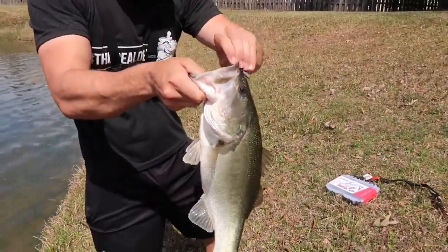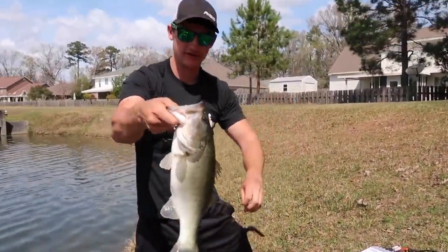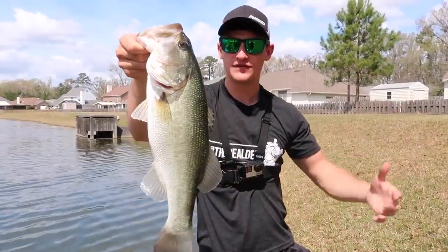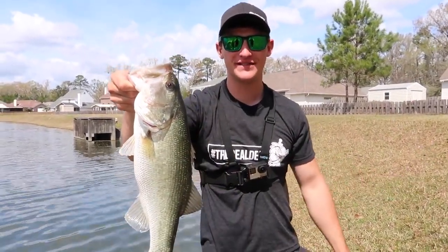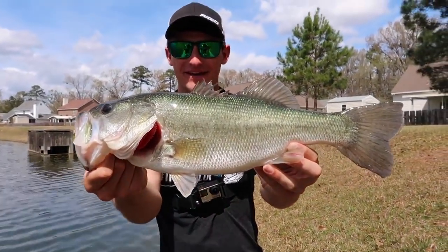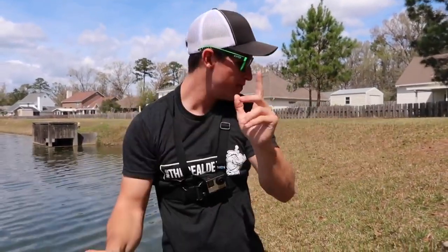That is awesome right there. That's pushing 3 pounds right there. That's a beautiful fish, pretty thick, hammered it. First fish of the day. What an amazing way to start that right there. With the Senko, you're getting all the beautiful bass like that. You cannot beat that right there. We got one bait knocked off the list.